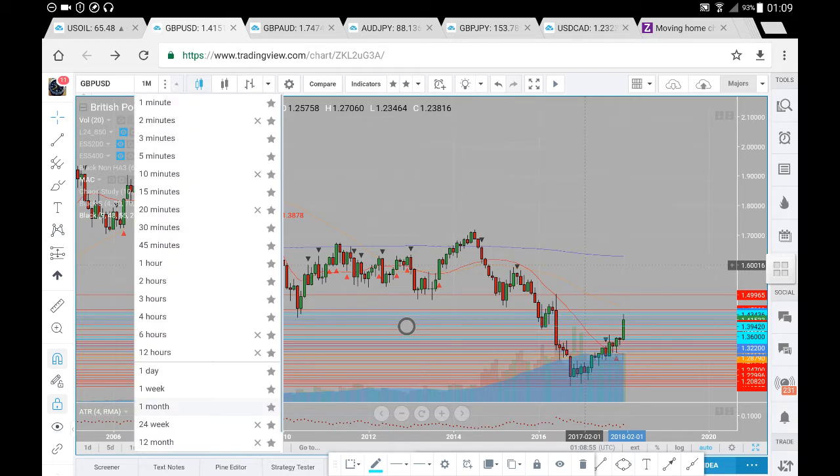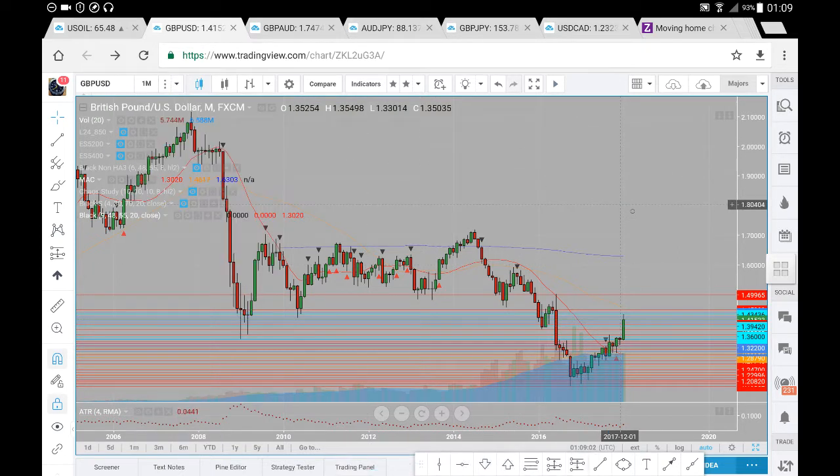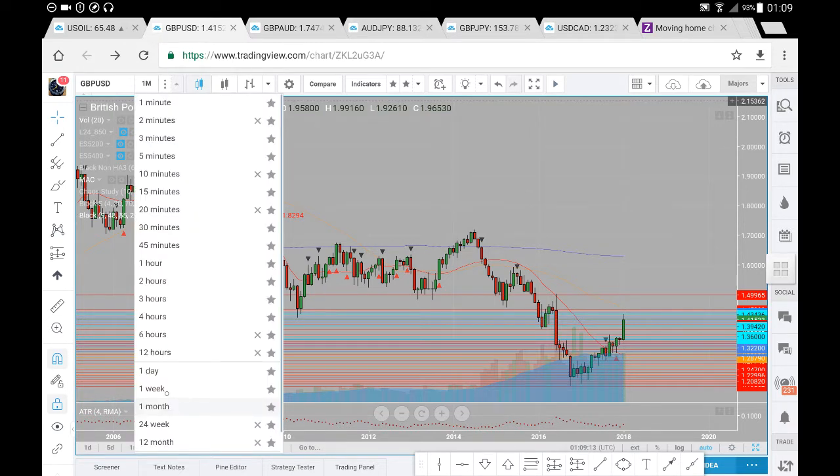Now, we're going to have a look at the weekly time frame. Actually, we've got a 50 period moving average here on the daily, so let's just see where that is. The 50 period moving average is at 145.73, so we'd first have to navigate 145. So we head over to the weekly chart.